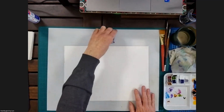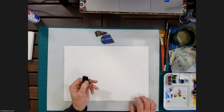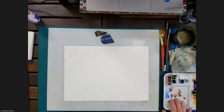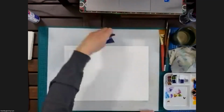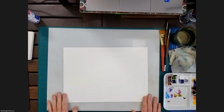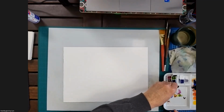What I generally do, if I can describe it first, is apply the paint fresh out of the tube, directly onto the page. So let's start. First thing I'd like to do is take some of the colors out of the tube and apply them to the palette over here.